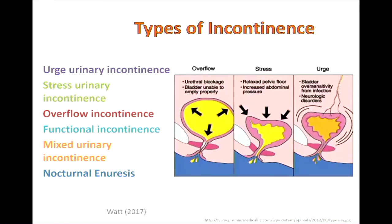Over here, overflow. So as you can see from that picture there, I've got a full bladder, but for some reason, there's a blockage in my urethra. Who is affected? Males with enlarged prostates. So if you think of a big donut and your urethra goes through the middle, once that prostate gets enlarged, and it obviously impacts on the urethra being able to void, I'm going to get overflow. So it fills up and it fills up. I'm probably going to go into urinary retention. But because it fills up so much, there's going to be some involuntary leakage.